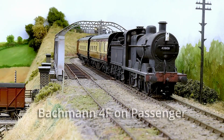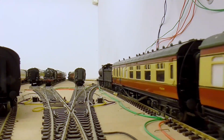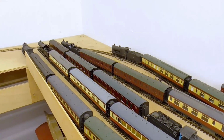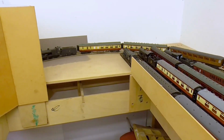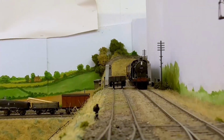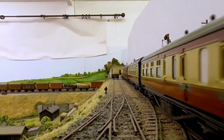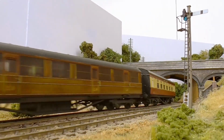With Bachmann's introduction of a 4F, the need to kit build examples has diminished, and here we have a modified Bachmann 4F, one with a Midland tender, on a 4-coach train from the East Midlands to King's Lynn. Now most of the rolling stock, passenger rolling stock at this time, was ex-LMS in origin, with a few LNER carriages thrown in, as can be seen here. And these carriages, the ex-LMS ones, are old BSL kits, and the Gresleys are a mixture of Hornby and PC.